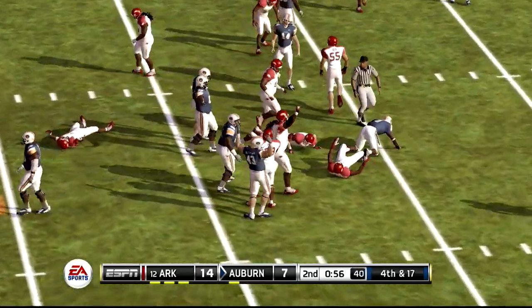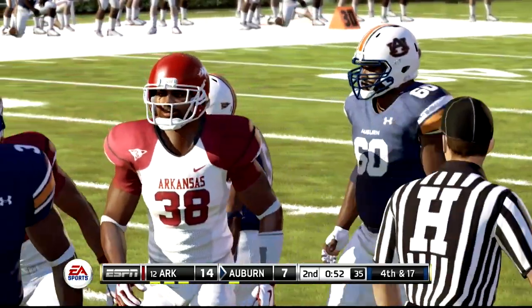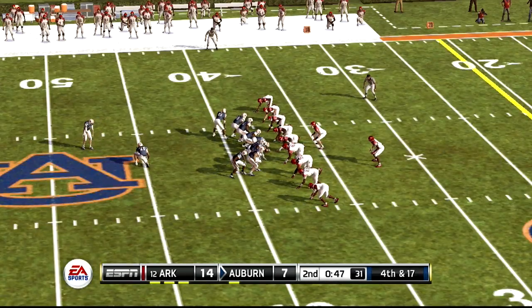They go with a run, and he's going to be stopped short. So they run the ball on third and long, and it's stuffed. Well, Brad, here the offense is trying to surprise the defense with a run, but it didn't work.